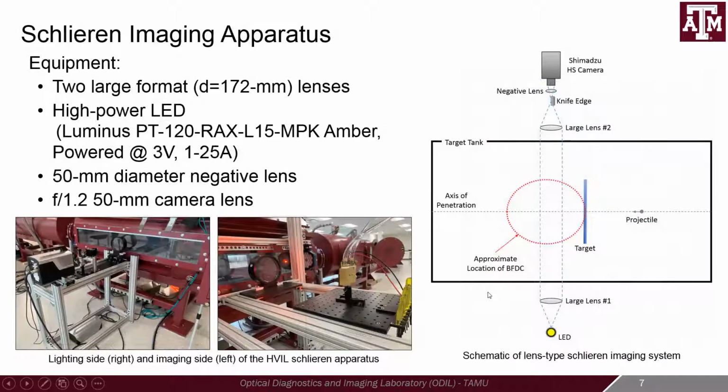So here's our Schlieren imaging apparatus. We have two large lenses that collimate the beam through the test area. We have a high-powered amber LED that's powered at 3 volts, 1 to 25 amps DC. We actually ran the light at 1 amp and found that that was sufficient for our work in this case, but we do want to go to higher brightnesses to increase our sensitivity.